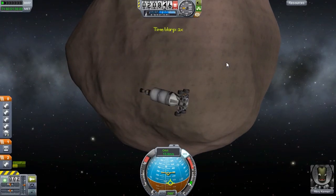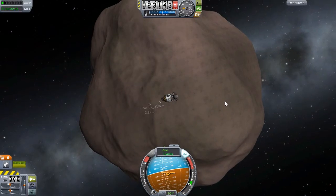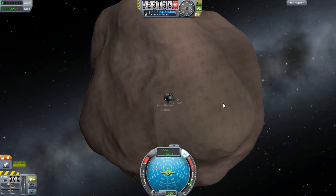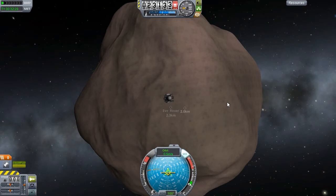Excellent. Let's head... no, not time warp. Back to the probe. And yeah, accelerate some time. So we're, oh god, 0.5 meters per second. Oh jeez, this is going to take a while. I'm debating whether or not I should just fast forward until I land or get close to landing. Yeah, what the heck. I'll see you guys in a moment, because this is going to take a little bit with how slow we're moving.